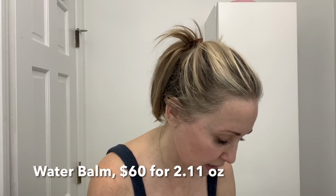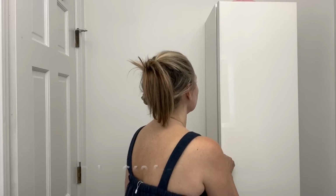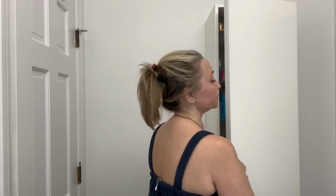And then she has an intense barrier cream. I like to use this at night. It's really nice and thick, but today we're going to use her water balm. And let me see if I have, yep. Came with a little spatula. I'm going to do about that much because I'm going to also take it down my neck and chest.